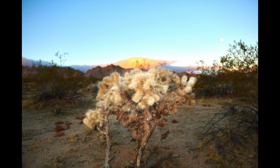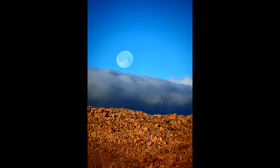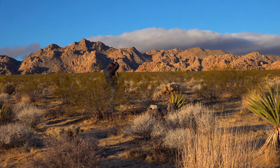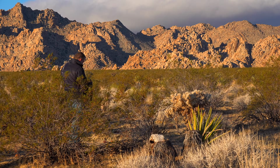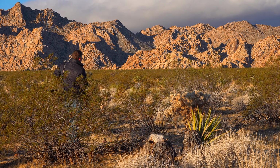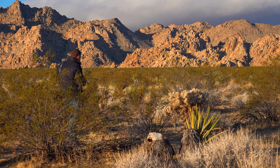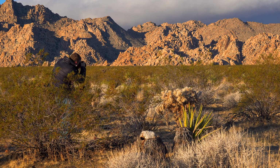That's very pretty. All right, so this is the last couple of minutes of getting the shot of the moon. This is as close as I can get it. So at the full telephoto range, only the top of that earth mound, those rocks there, are visible. I want it a little bit lower. I want the clouds to stay where they are. Well, actually I'd like the clouds not to be there, but that's not up to me.